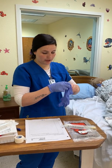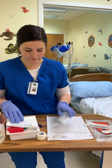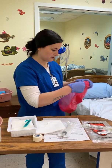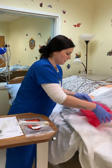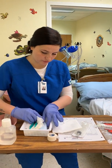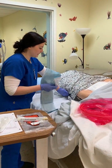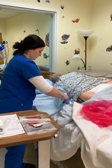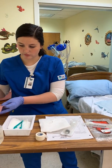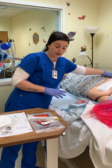I'm going to go ahead and open up my sterile dressing tray. Make sure I have all my materials ready for my procedure. A biohazard bag to start. I'm just going to put that right here in my easy reach. I'm going to get the bed protector out as well. This is just to protect the bed from any irrigant or any drainage. I'm going to make sure I have a basin here to catch any irrigant as well.